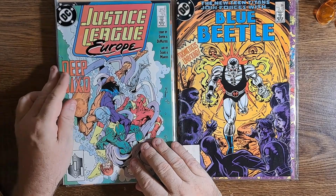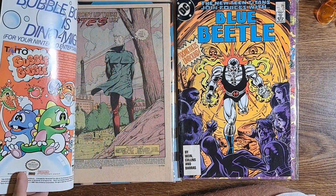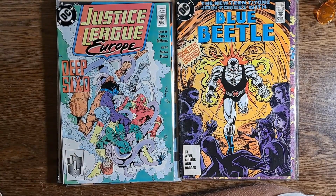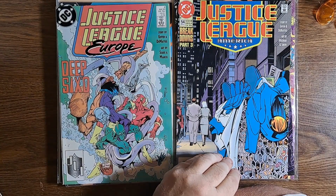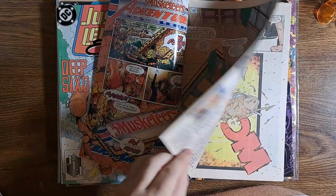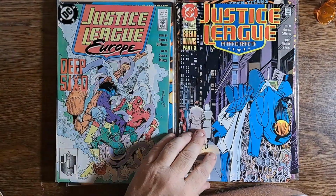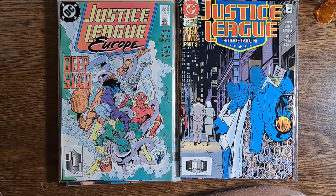Justice League Europe, number 2. Nice early issue of that. Pretty cool. That was a fun series. I have that whole series. Justice League America, number 54. And I don't think I have all the issues of this series yet. I've been kind of working on it. Not sure what I need and what I don't at this point.